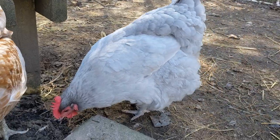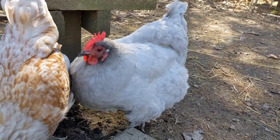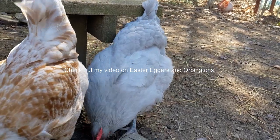That's Marigold. She's my lavender Orpington, and Orpingtons are really, really sweet. They lay large, really pale brown, creamish-colored eggs.